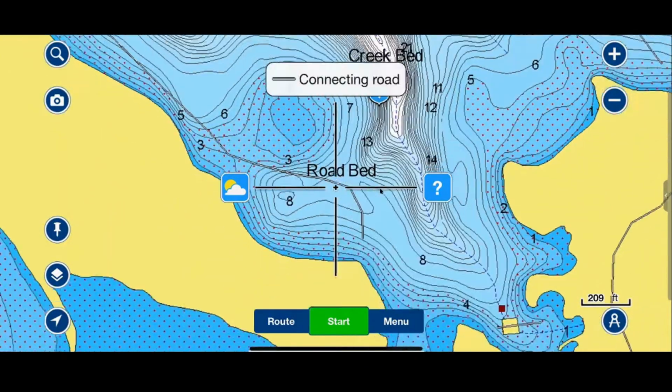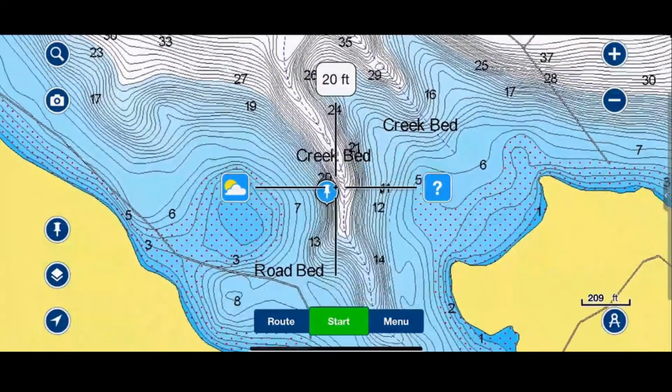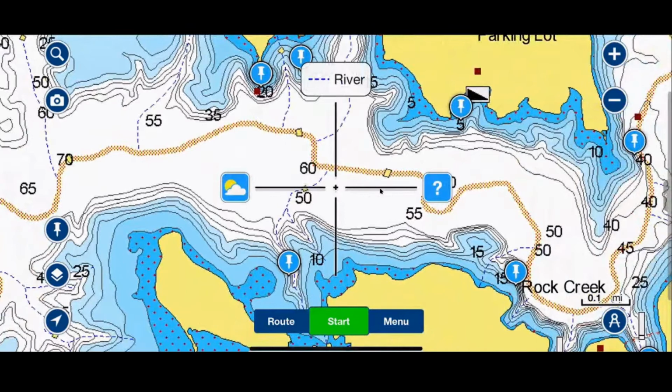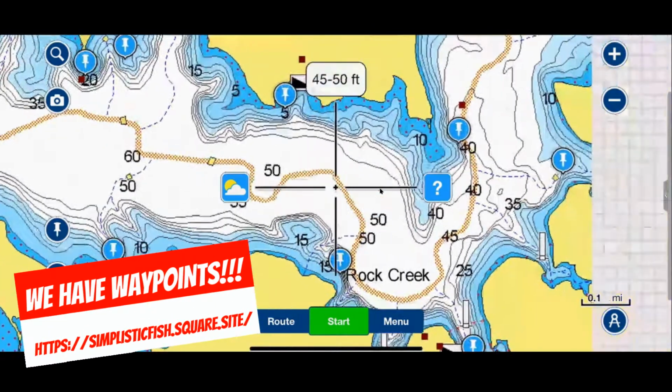And you've got a roadbed back here too, but I really like this area right in here where those bends are, where it has that nice break. So definitely go back there, scan that area, see what you can find. And then we're going to move on down. I'm going to follow this little creek channel around. We're trying to see what we can find.